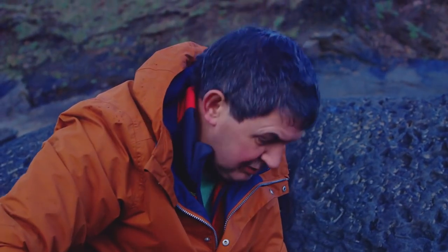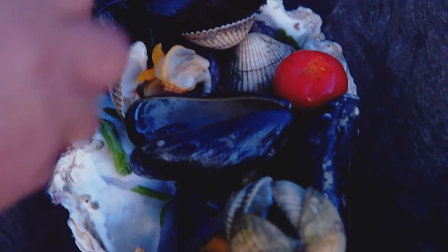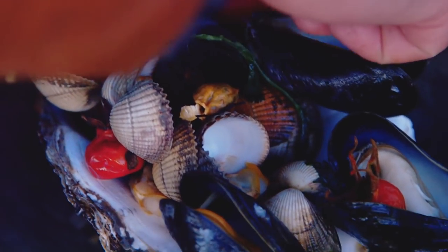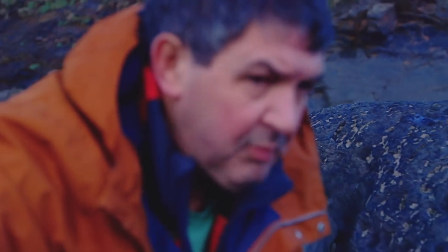That's heavenly. I'll do that again. Don't you want to try these? They are absolutely delicious. Let's see, put some of the seaweed in. It's important to use it raw, because if you cook it or steam it, the flavour will go. It's fit for the king, that.